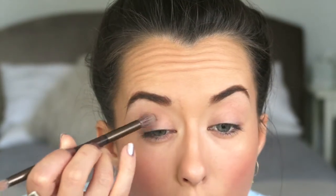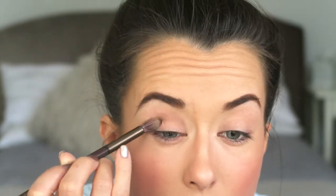And with the fatter end of the brush that comes with the palette, I use Whiskey and just dab this along the crease of my eye, making sure I don't apply too much. There you go, and it just gives a little bit of a shadow. A mini smoky eye. Oh, that was a bit too much.